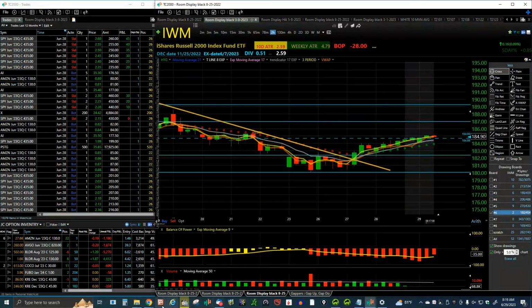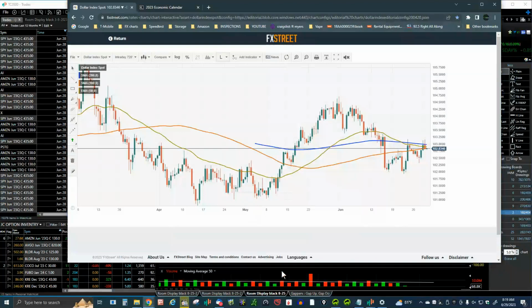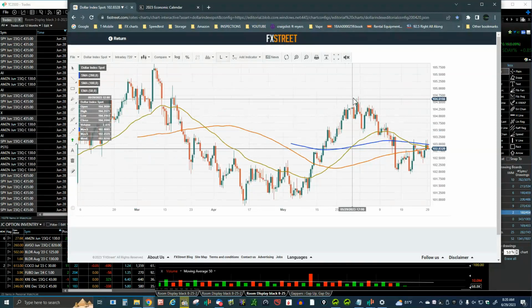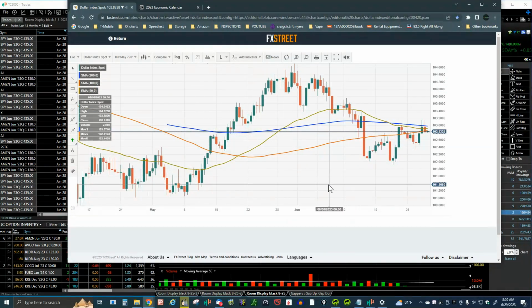Now, we're going to look at some other stuff, but I want to take a look at the dollar. So here's the dollar. This was the big dip, and now it's kind of coming back. I am on a 720-minute chart. I think that works out to be about 6 hours. So this is a quarter of a day right here. So we're moving back down.